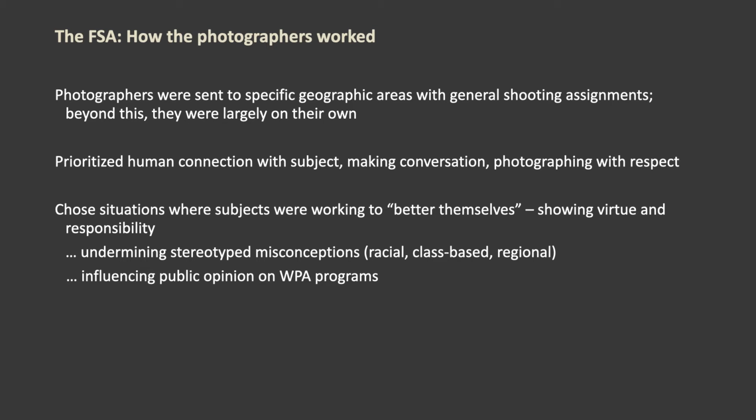for their subjects. That's one of the things that Stryker really prioritized, treating people like people, so that when the consumers, the regular folks, would see these photographs, whether in exhibitions or books or magazines, whatever media they were going to see them in, they were going to see people who were like themselves, rather than people that they should look on with pity. So Stryker wanted the photographers to choose situations where the subjects were working to better themselves, doing their best with whatever resources were available to them, showing virtue and responsibility.